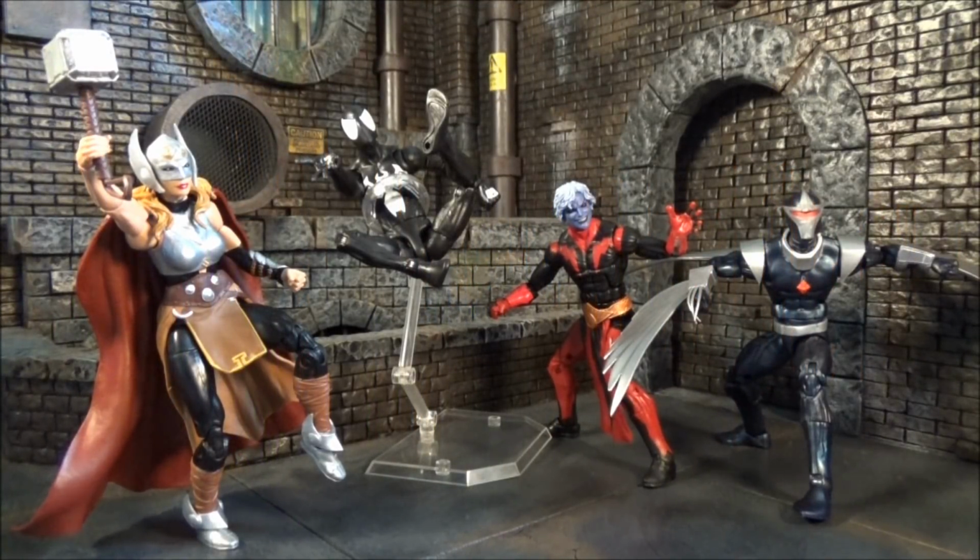All right, here we go. The last set of honorable mentions we have from the right: Dark Hawk, Adam Warlock, and then we have the Black Suit Spider-Man, and then to the far left, Jane Foster Thor. Wow. Can't leave here without mentioning these figs right here as honorable mentions.